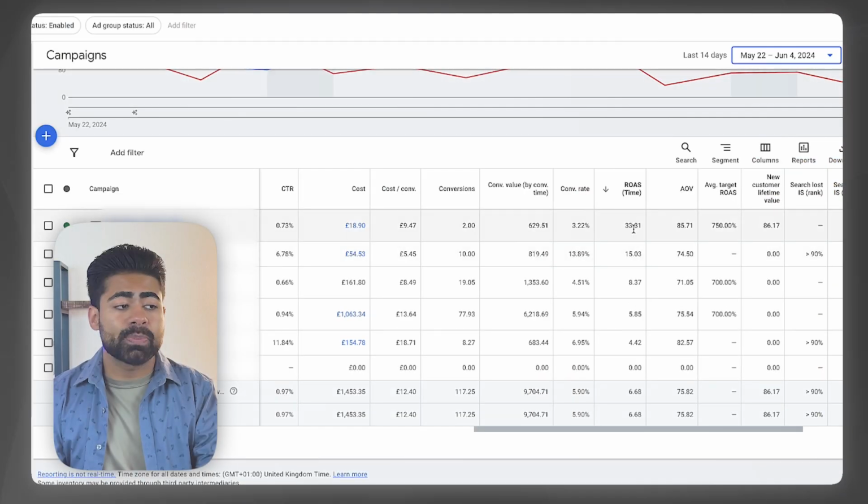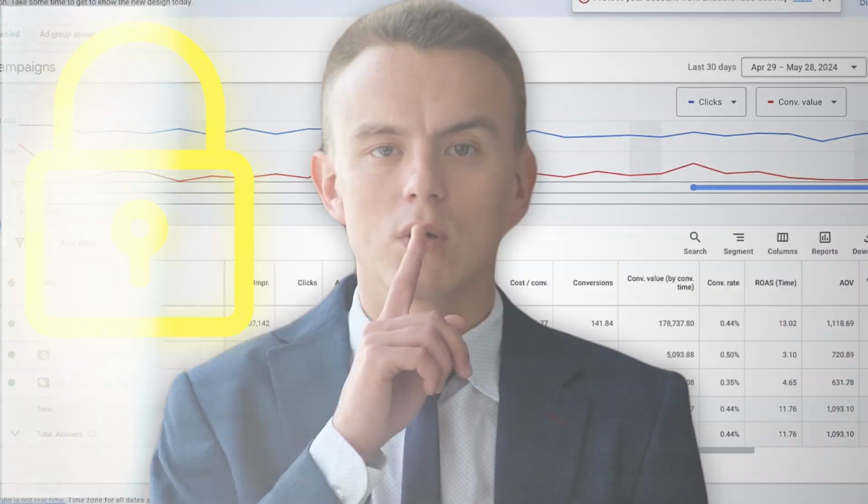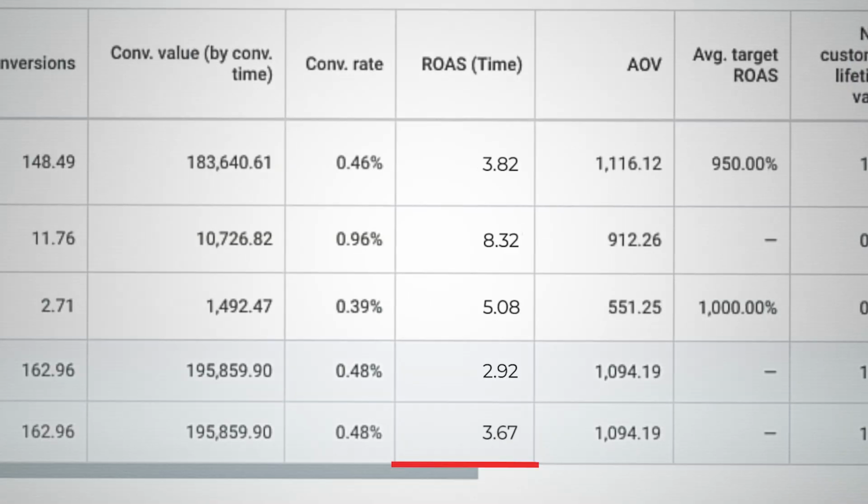I'm about to share with you a new Performance Max campaign strategy which we just figured out, which is responsible for generating this brand over a 15 and a 30x ROAS on a consistent basis. This is the type of strategy gurus hide from you because it's just so damn good.